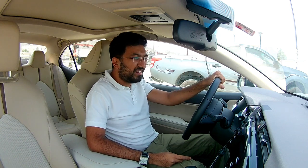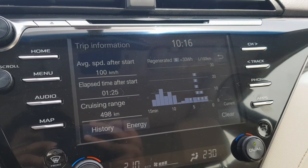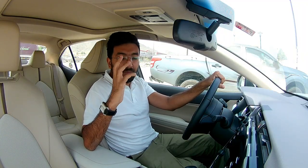So I have reached my destination, which was about 140 kilometers from the start, and so far I checked my efficiency. I was doing about 16.5 kilometers per liter, and that is a mix of pretty much the city drive, the highway drive, and pretty close to 135 kilometers.